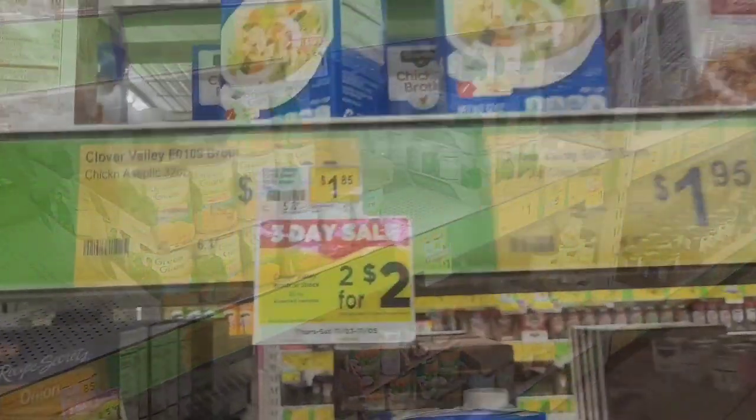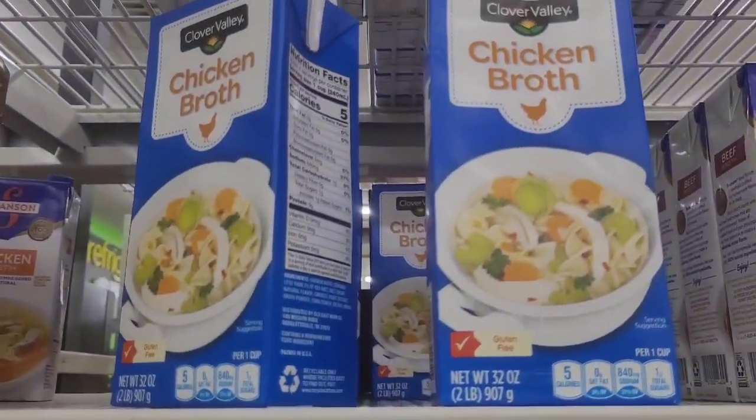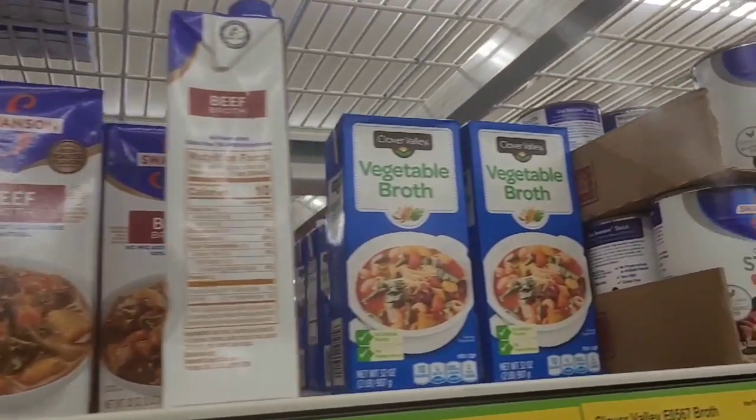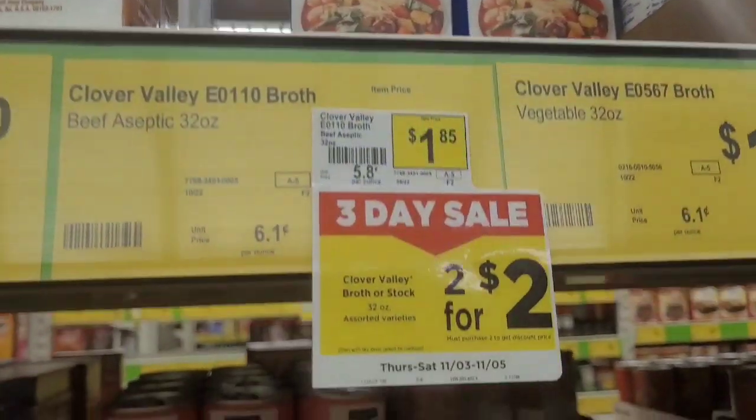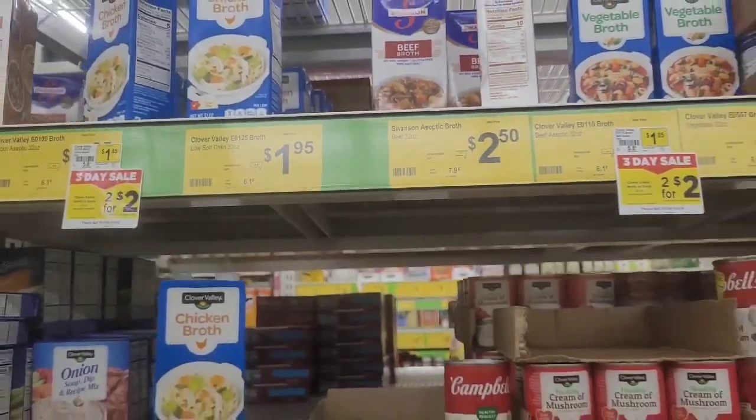A lot of this stuff will be going on sale as the holidays come up close. Speaking of the holidays, these chicken broth, vegetable broth, beef broth of the Clover Valley are also 2 for $2, and you can definitely utilize that for a lot of cooking.